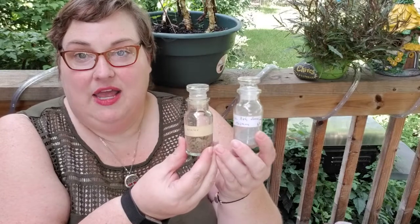So we were at this place that sold stones, and it was also an antique store. We went into this room, and there were whole shelving units with all these little bottles, and I was like, are those specimens? What is that? So I go over to look, and they have dirt in them from various places. I spoke with the guy who owns the antique store, and he said that this was a collection that they purchased.